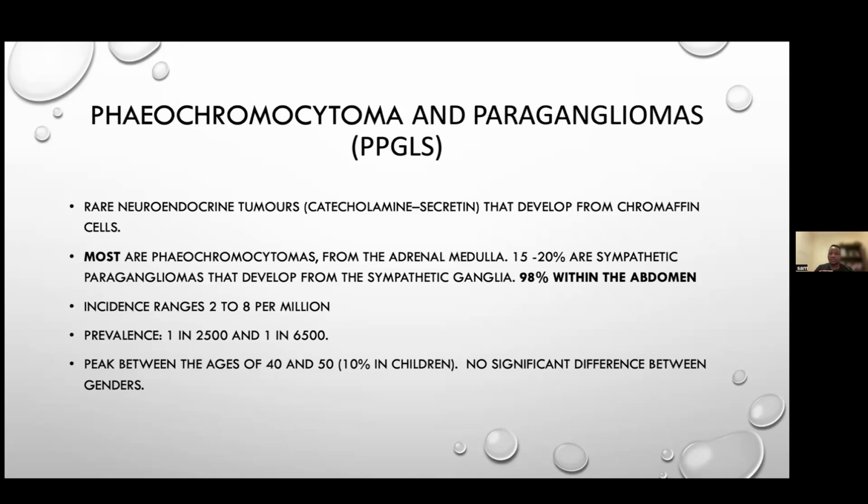They are very rare. The incidence is about 2 to 8 per million, with a prevalence of 1 in 2,500 to 1 in 6,550. However, the incidence is rising. Does anyone know why the incidence seems to be rising? I don't think the disease itself has become more common, but I think we're diagnosing it more. Does anyone know why we're diagnosing it more? Maybe people with the syndrome are surviving more, with MEN. That's a good guess.